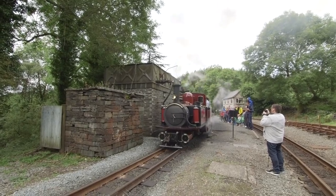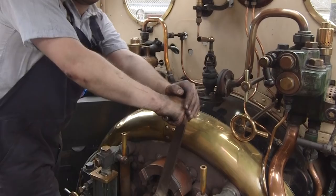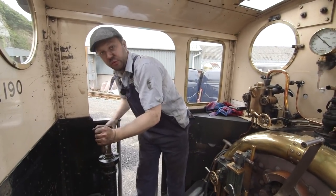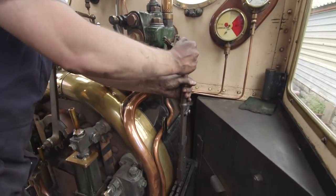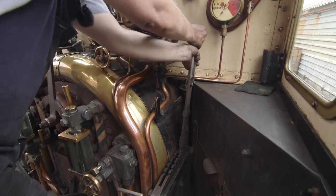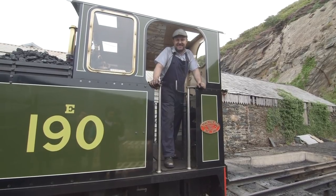Ian, how do you drive a steam train? We drive a steam train by making it go faster like that, and then this is the brake. And this is what we use to stop ourselves. So this lever here makes us go either forwards or backwards. And that is how you drive a steam train.